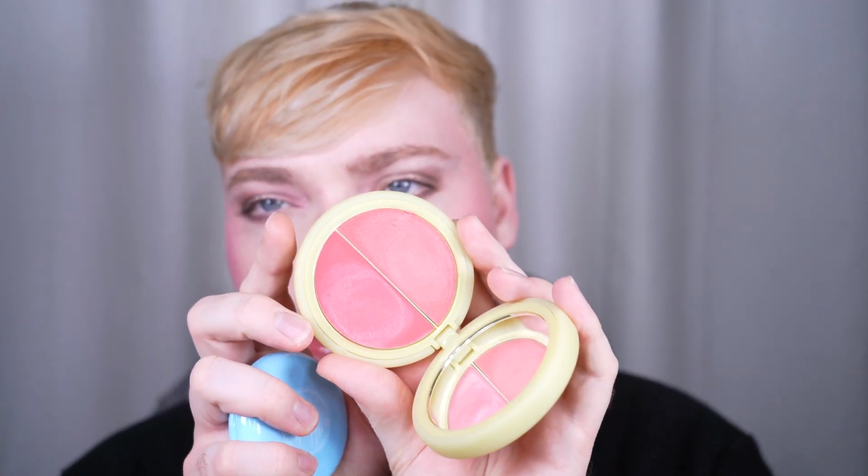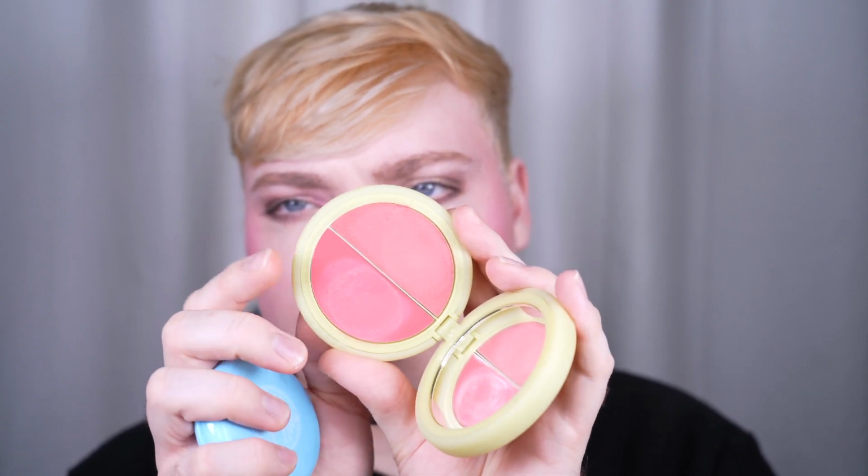But you do have the balm in here to kind of customize. The texture of this kind of reminds me of the texture of the Simi Haze blush duos, the matte side, right here. So the top is Simi Haze, bottom is Fara. Of course, the Simi Haze formula is a blush, so it's not as pigmented as well. It's not as dense feeling.